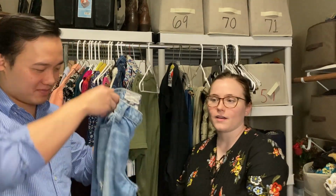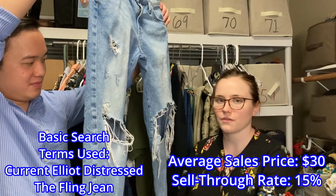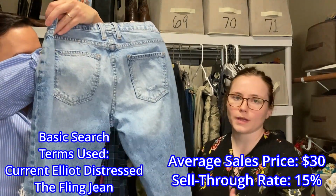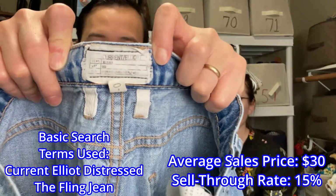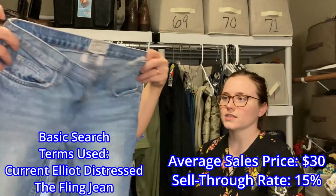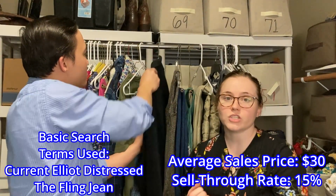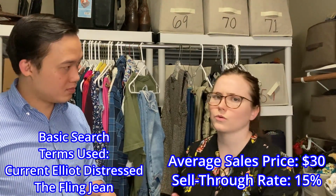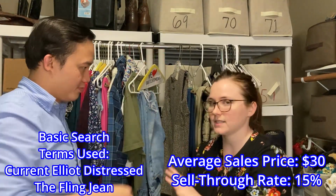Here I have a pair of Kurt Geiger jeans. I don't think they're supposed to be distressed like this. They're the fling jean, but I figure someone out there might want them distressed, and I think this distressing looks pretty good. It doesn't look terrible, so I think these should still sell. We'll see how they do. Kurt Geiger is a pretty good brand of jeans. I don't think I've sold any. I think I maybe only sold one pair of shorts by them, and they sold pretty quickly. So I'm excited to see how these jeans do.